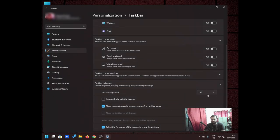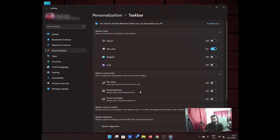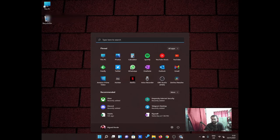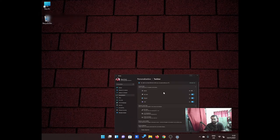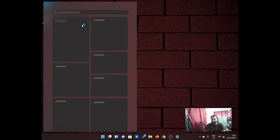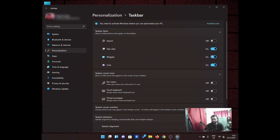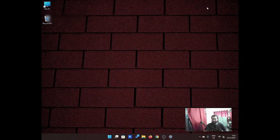Also, by default, you will have a lot of other things like search, task view, widgets, and chat. This is the search thing. Again, it is here, so I don't want it. So I've turned that off. Here's the widgets section. Again, no, I'm not interested in Microsoft news and whatever. So I've turned it off. Another thing, chat. Chat is mainly like Microsoft Teams, but I don't use Microsoft Teams, so I've turned it off.